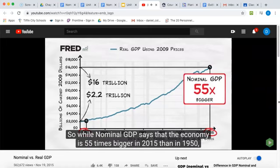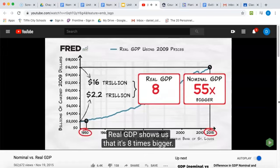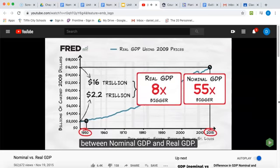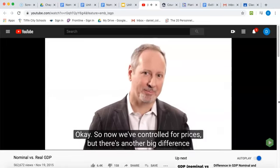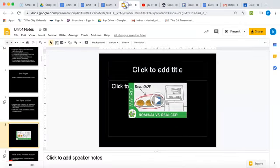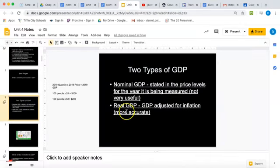So while nominal GDP says that the economy is 55 times bigger in 2015 than in 1950, real GDP shows us that it's 8 times bigger. That's still pretty good, but a big difference between nominal GDP and real GDP. So that gives you a rundown of why it's so important that we distinguish between nominal GDP and real GDP, and that real GDP adjusts for inflation and is more accurate.